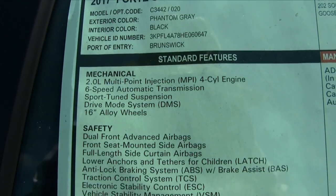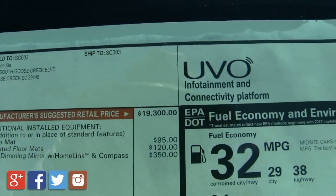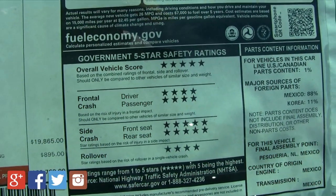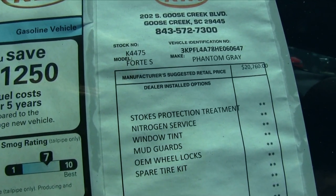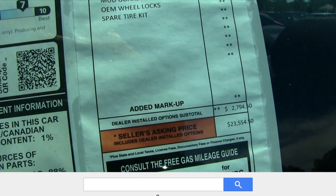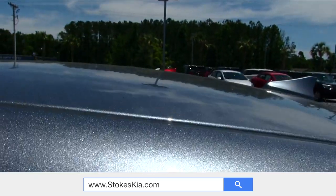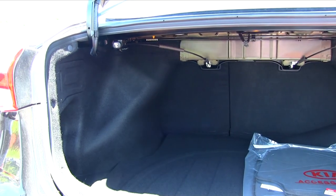So the Kia Forte S, 2016, six-speed automatic transmission. Always take the time, folks, to read this window sticker while you're out there on the lot that day with the sales guy. Let him let you look at this. Safety ratings are great with the IIHS. Always pay attention right here to the addendum on the window, because that will show you some of the add-ons that the vehicle has. Like this particular car has $2,794 worth of add-ons. But those add-ons are there for a reason. They're going to give you some really nice extras on the car. So there are a lot of things that you may want.